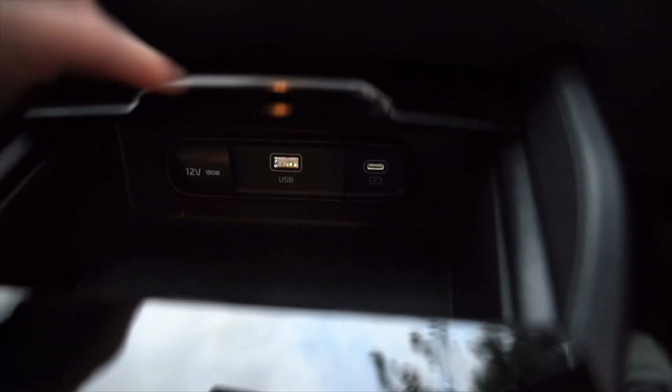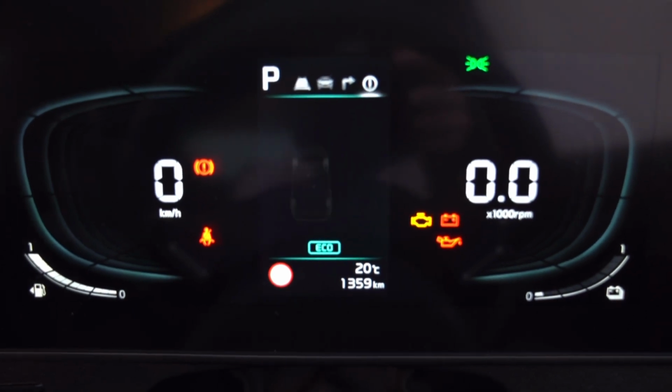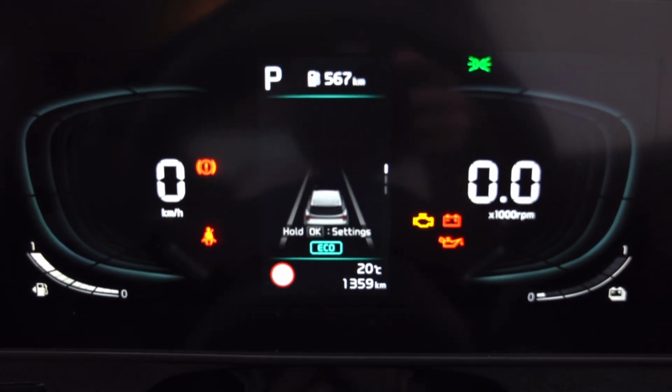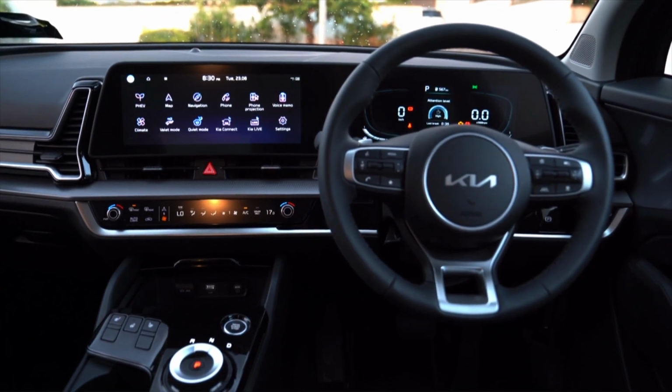It's well equipped as standard, but you might want to consider starting at K3 trim because you get the plush interiors, the big screens, and some luxuries like heated front and rear seats, heated steering wheel and adaptive cruise control.